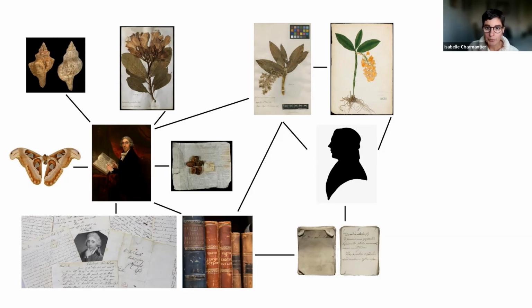When Buchanan Hamilton was a fellow of the Linnean Society, he came back to England on furlough, and he left many of his manuscripts and artworks to Smith so that the latter could publish them. Smith integrated all of the herbarium sheets that were part of Buchanan Hamilton's collection within his own herbarium, which is why I've linked them here. The artwork and the manuscripts are still kept separately in the archives.